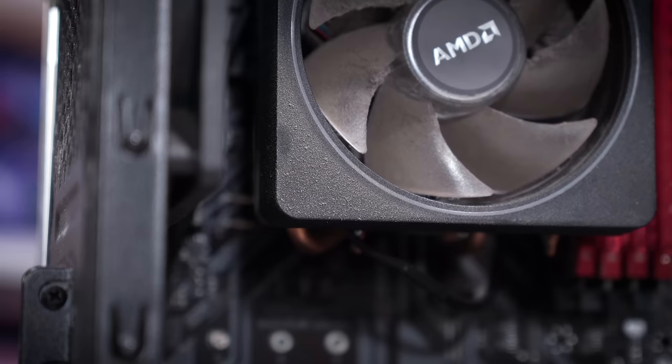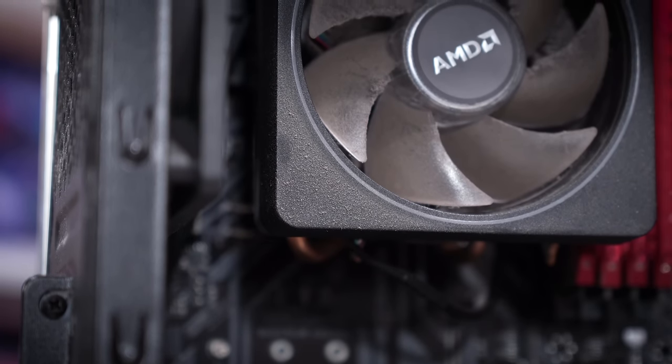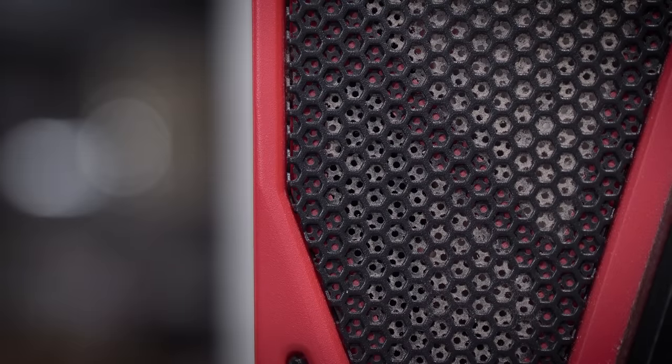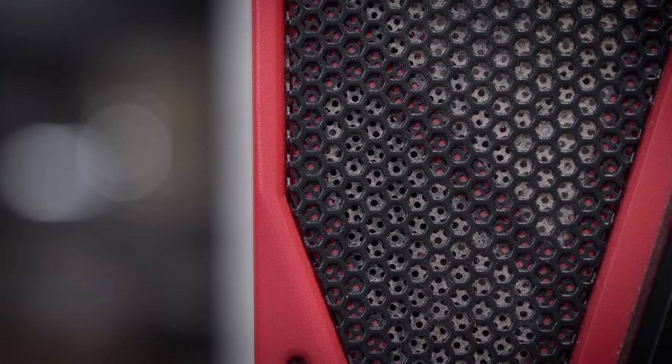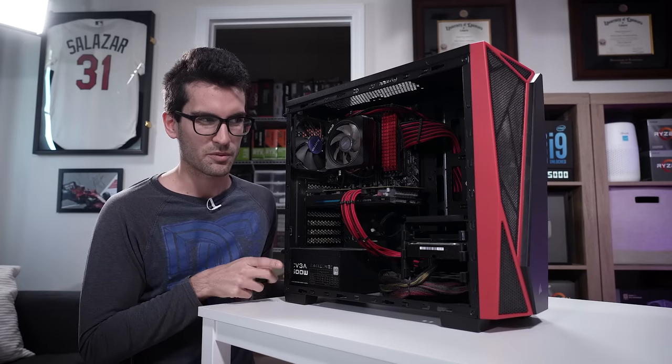This system, it's pretty freaking dirty, and I think what we're gonna do is end up swapping out the case because, well, I was given this to clean without a left side panel, and I was told that it was lost. Maybe that explains why it's so dirty.